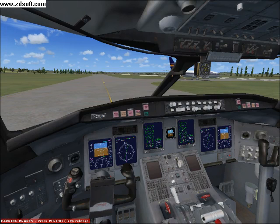The display on the left is the primary flight display, or PFD. It combines multiple instruments into one display. The blue and brown section in the middle of the PFD is an attitude indicator. The vertical tape on the left side shows airspeed, and the tape on the right side shows altitude. At the bottom in the middle is a horizontal situation indicator, which shows heading, and to the right of that is a vertical speed indicator. Glass displays like these take some time to get used to, but once you get the hang of it, you'll love them.